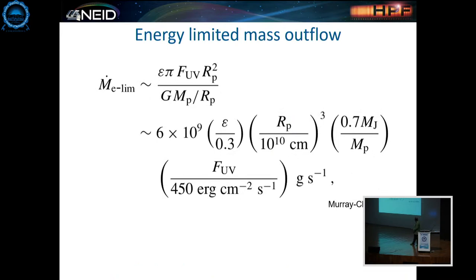And one nice rule of thumb to keep in mind is that most of these scenarios are energy limited, right? Our assumption is that this planet is evaporating because of the radiation from the star. If that is the case, we expect the mass outflow to be proportional to the amount of radiation falling on the face of the planet, which is pi r squared multiplied by the UV radiation, divided by the potential it has to escape, GM by R. So this gives you the typical number that we are talking about.